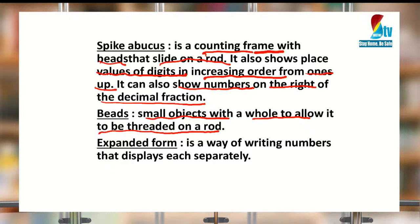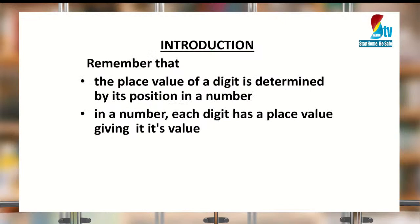And the last one is the expanded form, which is the core of our lesson. Expanded form is a way of writing numbers that displays each digit separately. We are going to see that as we continue with our lesson.